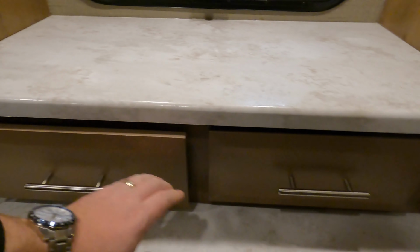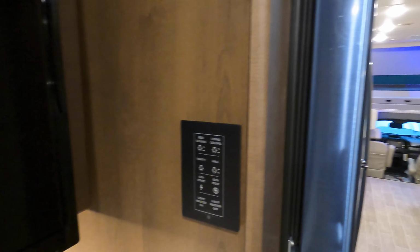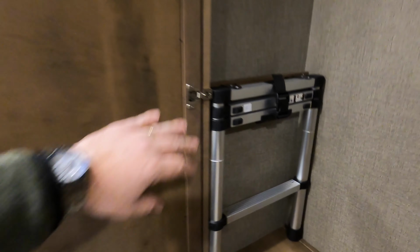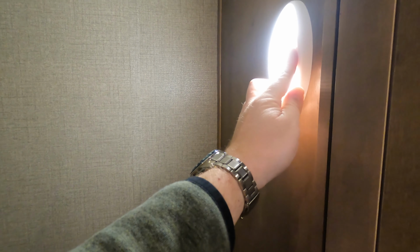Couple great drawers, soft closing, solid doors there. And again, another one of those master light switches that kind of come off the wall, which is great. Huge kind of closet area here, hanging clothes. That's going to be your ladder to get up into the bunk up front. Nice spot for it. Folds down, tucks away. This does have a light in here as well. So great spot. Huge storage in there.